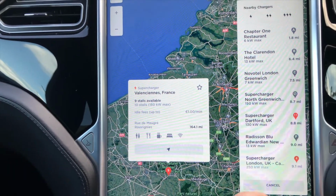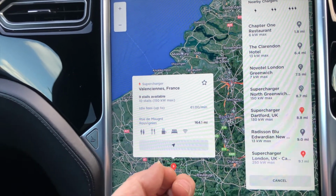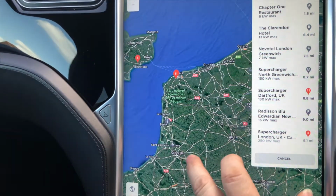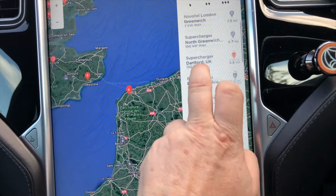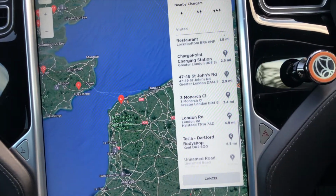And if it was a charger that required a CCS adapter, it would tell me as well. So this is the level of integration you get with the charging network. I mean, you can see it's quite impressive. Here's all the local chargers.